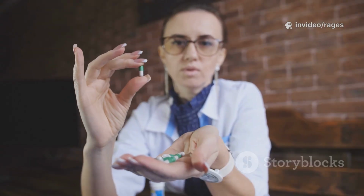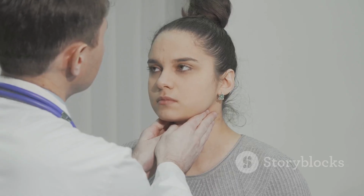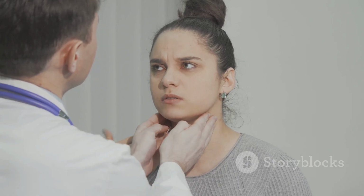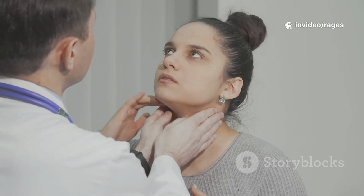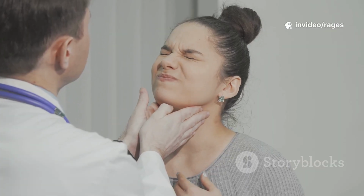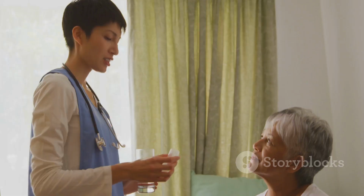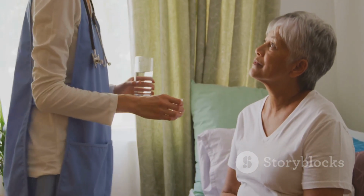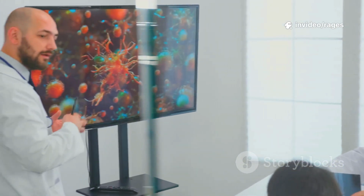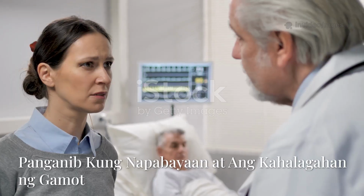After surgery, the doctor might recommend radioactive iodine or RAI therapy. This is done to destroy any remaining thyroid cells in the body, including cancer cells that might not have been removed during surgery or have spread to other parts. Thyroid cells, even cancerous ones, naturally absorb iodine. In RAI therapy, you will take a capsule or liquid with radioactive iodine. This will be absorbed by the remaining thyroid cells and destroy them from within. This therapy helps reduce the risk of the cancer coming back.